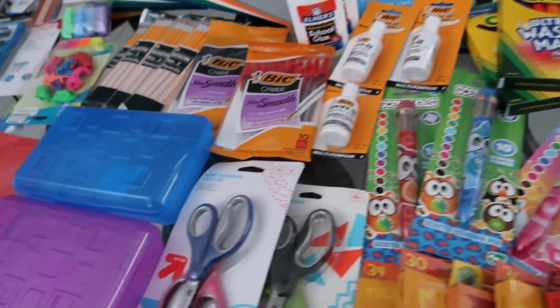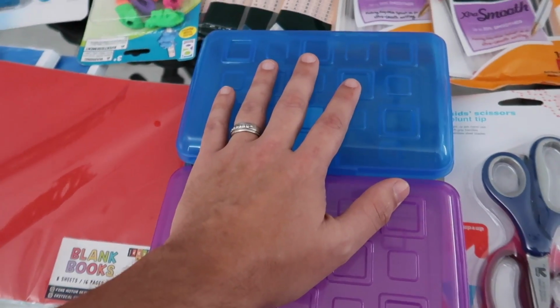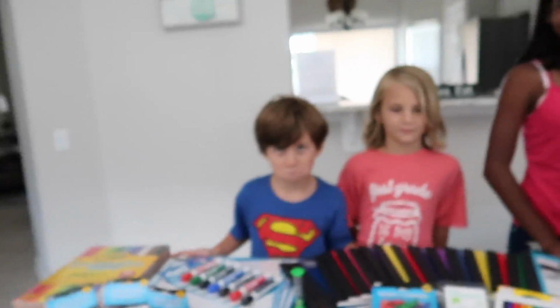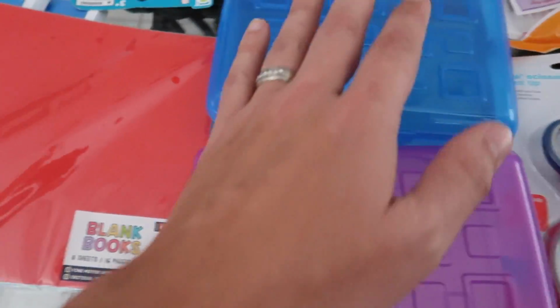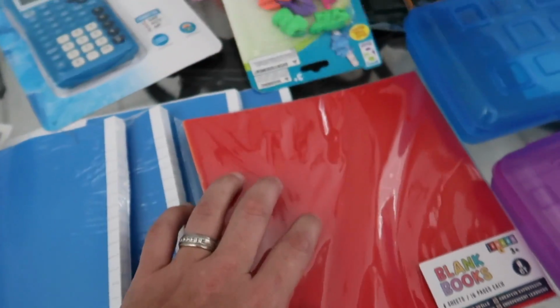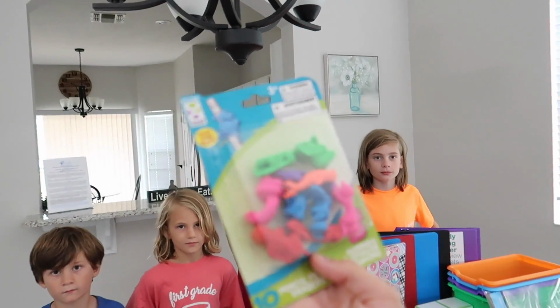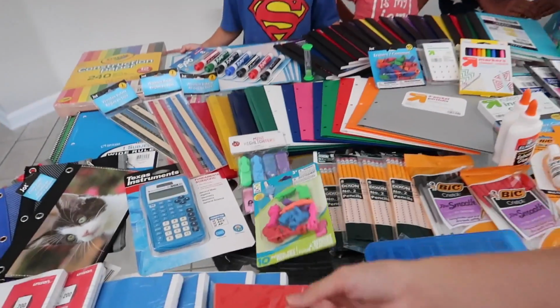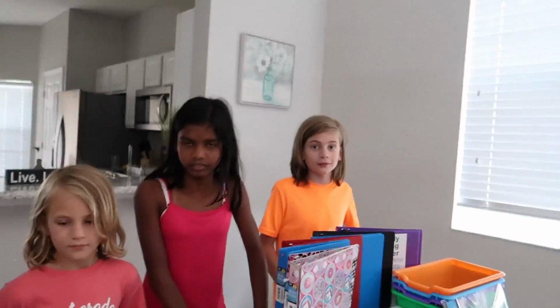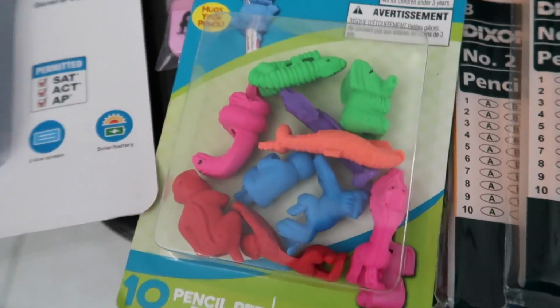Like, we have glue, scissors, organizers, more pencil boxes, not even required. But I think Timmy and Katie wanted those. Yep, Timmy and Katie wanted those. We have some paper. We will buy more paper throughout the year. That's more homeschool. And then these weird animal grips. Oh, they grip your pen. That's Caleb. Is that you? Okay, I knew that had Caleb written all over it.